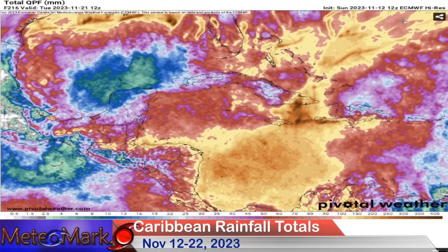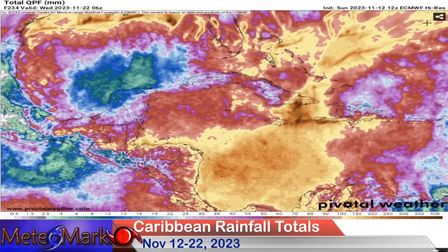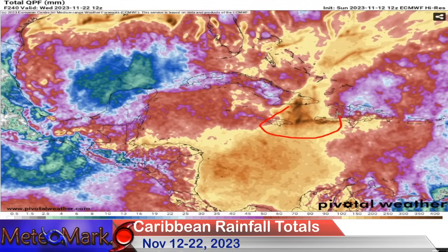This area could see upwards of 150 to 200 millimeters of rain. That's getting up into the danger zone here. I know you need the rain in this region, but this is a lot of rain in a short period of time, and we could be looking at some flash flooding and flooding going on. And one thing to note, isolated amounts are getting upwards of 6, 7, 8, 9, 10, 11, close to 12 inches here. So this is getting into the danger zone.